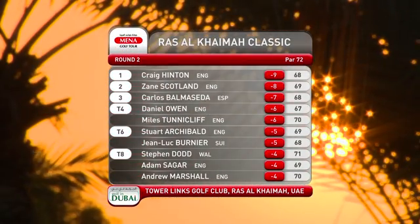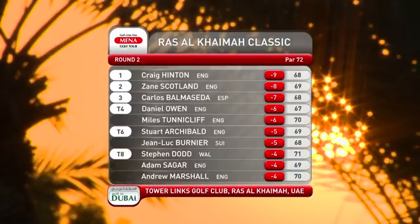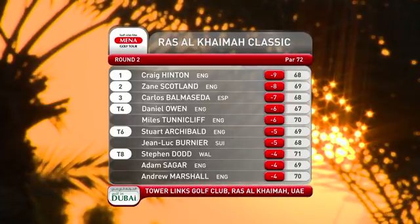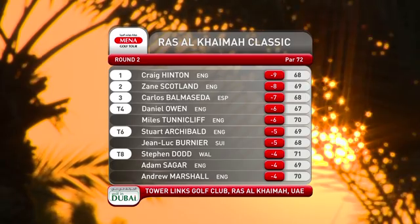Miles Tunnicliffe and Daniel Owen were 3 shots off the pace at 4th. The 10-time champion Zane Scotland was chasing Craig Hinton. So will it be a maiden win for Hinton, or will Zane Scotland run away with the show? We'll find out after this short break.